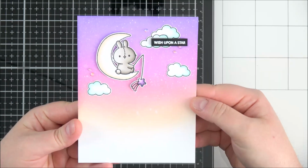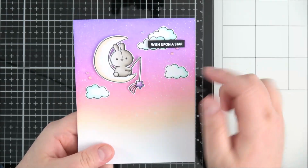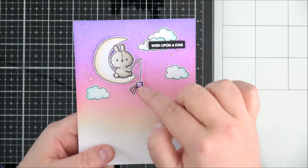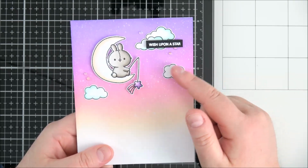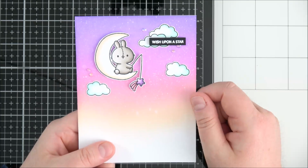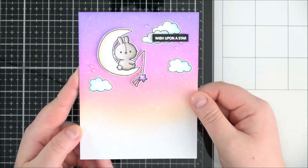This is the card that I made using that set. I thought it'd be really cute to have the bunny there sitting on the moon. Stamped out the bunny first with the little shooting star there, masked them off, and then stamped the moon behind so that the bunny was sitting on the moon as one piece. And then I stamped out these clouds. These are from the Balloon Bunch Backdrops set, and then just did some ink blending in the background, added a bit of shimmer spritz to that. I don't know how well you can see that on screen.